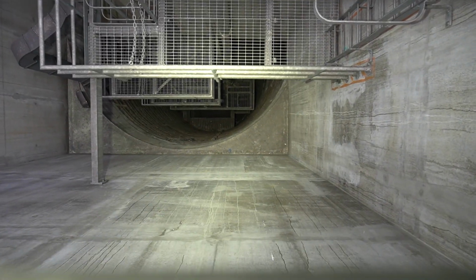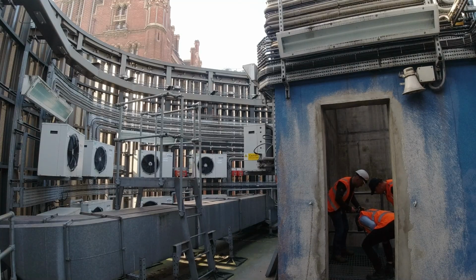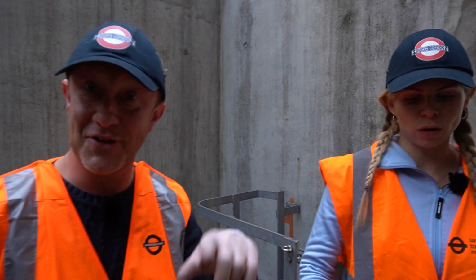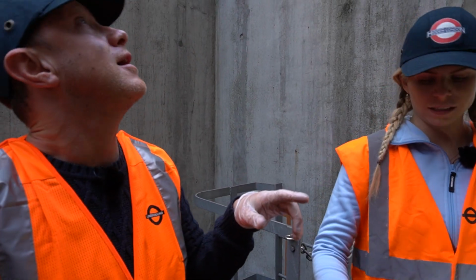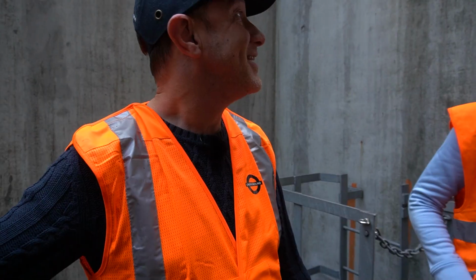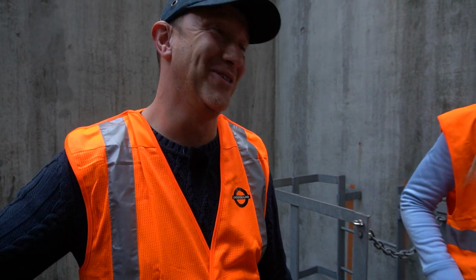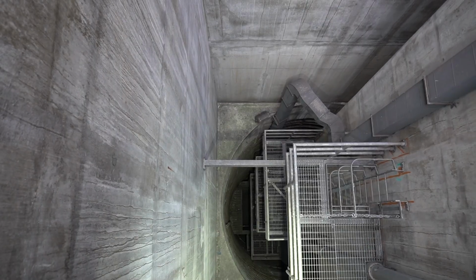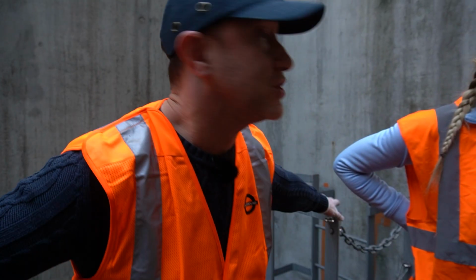Don't drop my torch. That's a long way down. In fact, all the way down to the north line, this is the old booking hall, effectively. Well, no, we're several stories above that. We're higher. We're on top of the egg. You can see ground level there. You see where you've got the top of the shaft. Yeah, that's ground level. So, that's why it feels such a long way up.